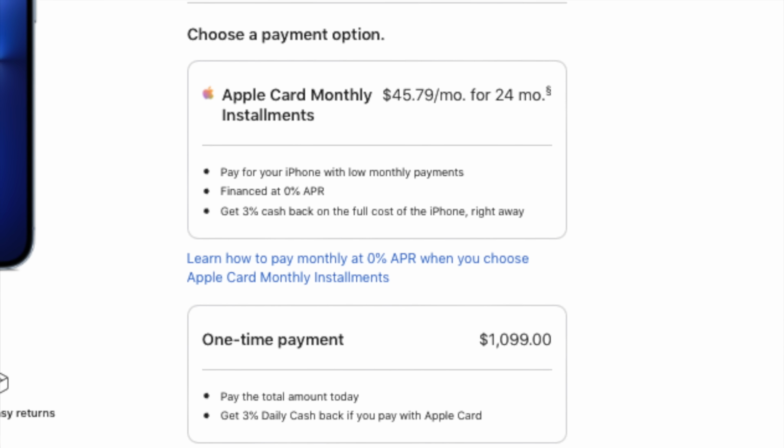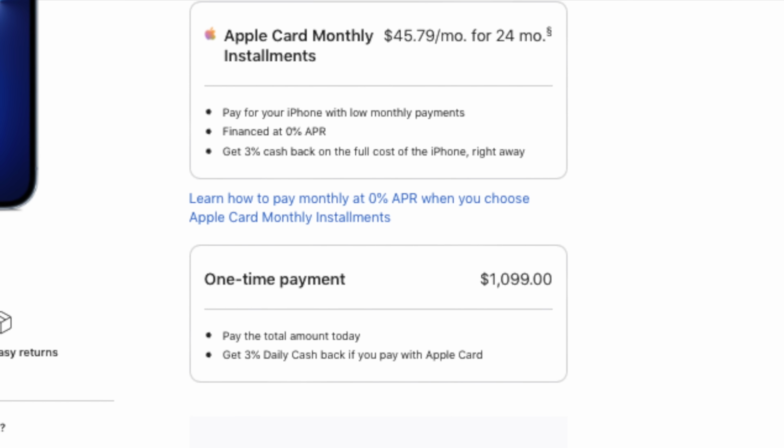But make sure it's within your budget. I do not recommend you buy any phone on loan, so make sure you can pay it all off as soon as possible so you don't start getting charged interest on just having a phone.